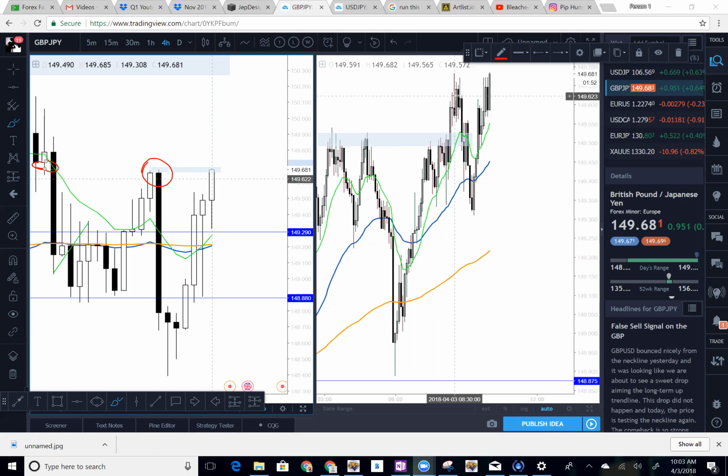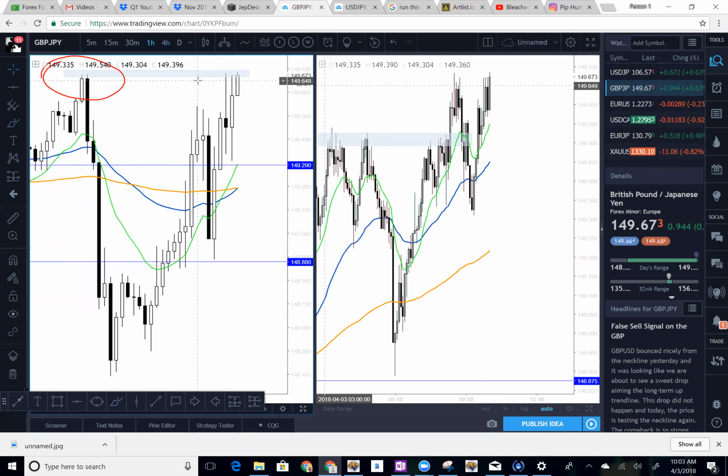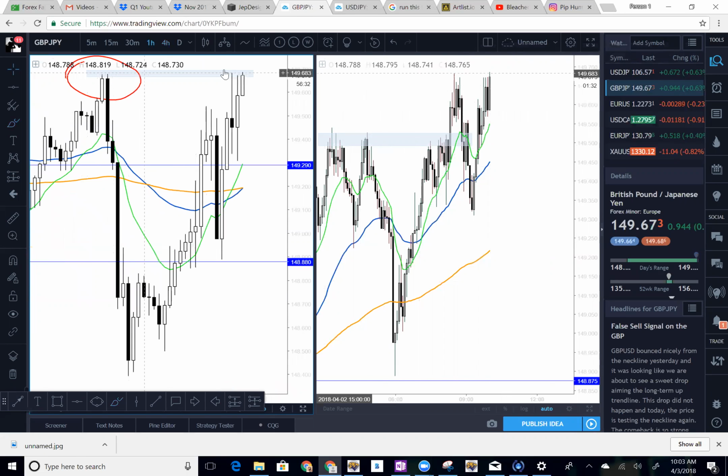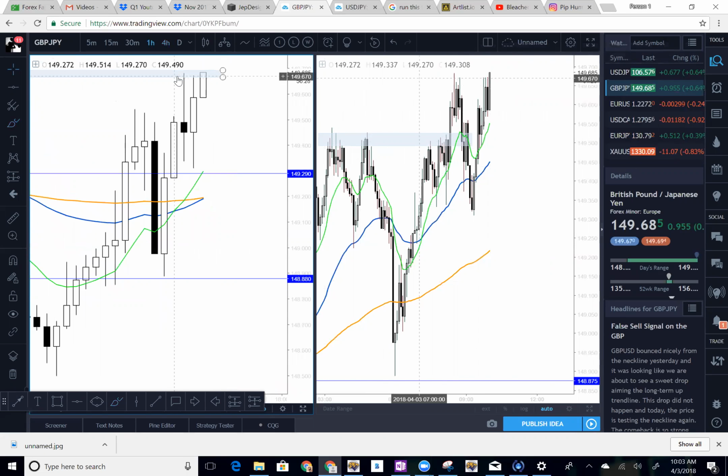And you can see that we had trouble breaking that area and then had to pull back at the end of the hour. So now, if you go to the 1 hour, you can see right where we went into this. And looking left, that's exactly right where we hit. So we hit this and then reject off of it for the hour.